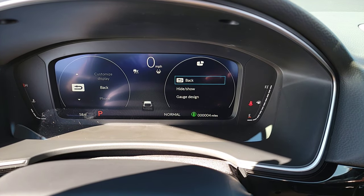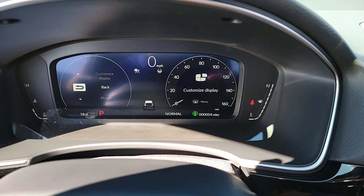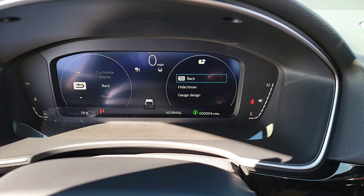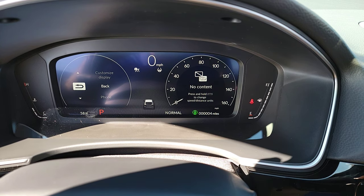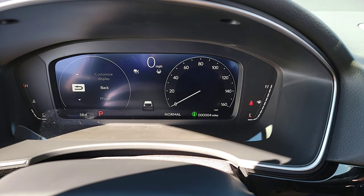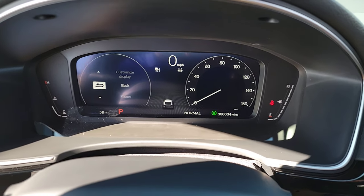If I hit the back button, and there we go. So now you see it. And then we've got no content here. So if you need to change from miles per hour to kilometers, you can see from here, you just simply hold in that little wheel and it will change it for you.